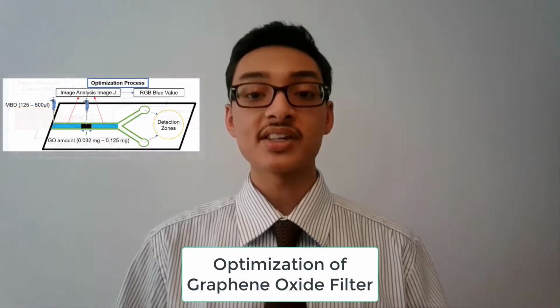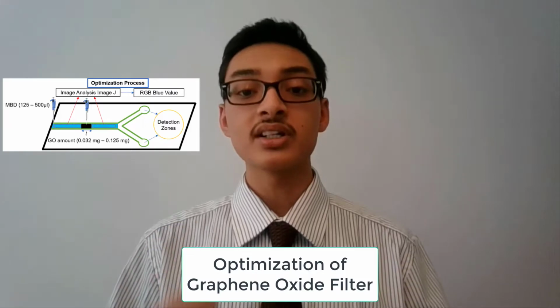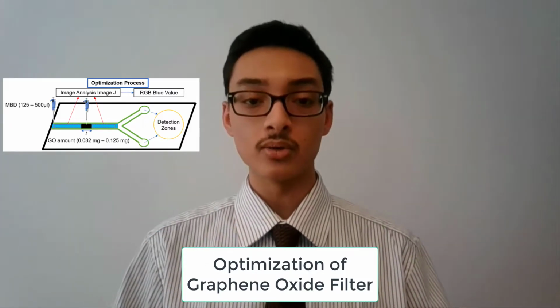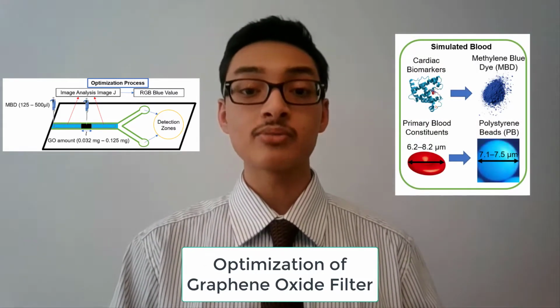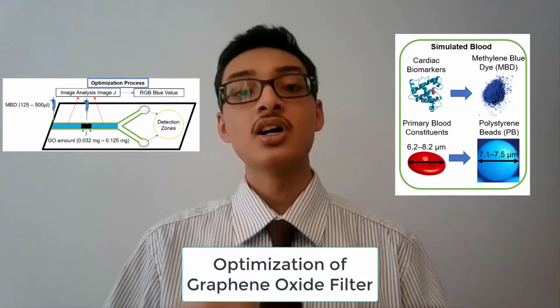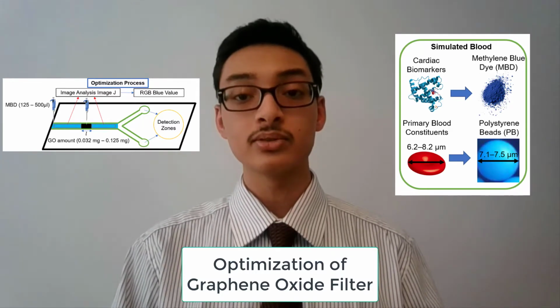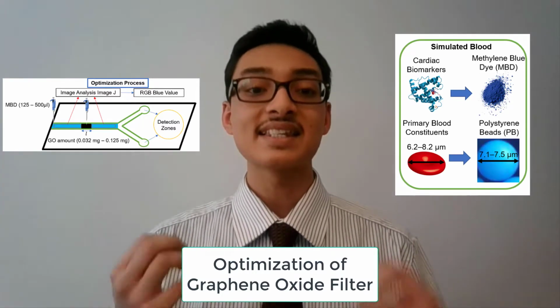The graphene oxide is drop casted on the inlet section of the device and is optimized with varying deposition amounts, lengths, and sample load. Polystyrene beads simulate predominant blood constituents, and methylene blue dye simulates cardiac biomarkers. The optimized graphene oxide filter can retain polystyrene beads and allow methylene blue dye to pass through in 10 seconds.